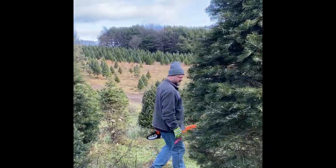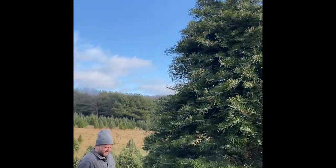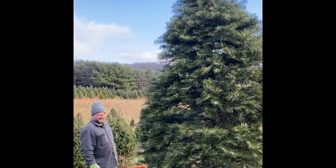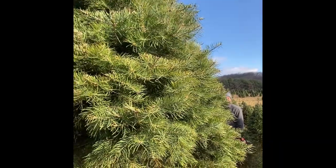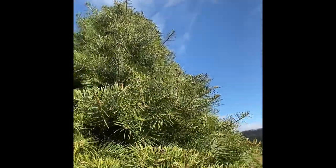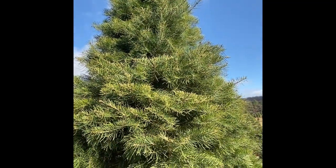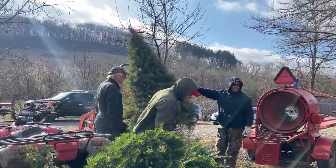Merry Christmas. Did you find one? That looks about the right height. Yeah, just a hair. Now, this is how far I can reach on that tree. Look at how much room is there. How tall do you think this is? Yeah, 11? There's our tree on top with the red tag on it.